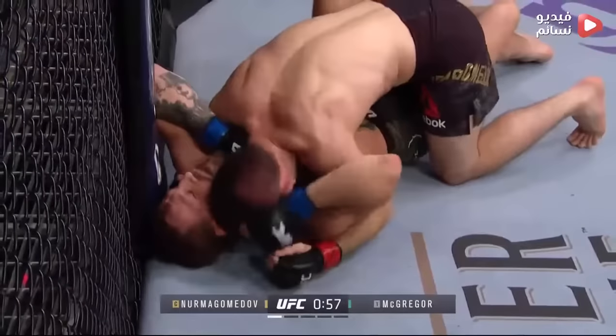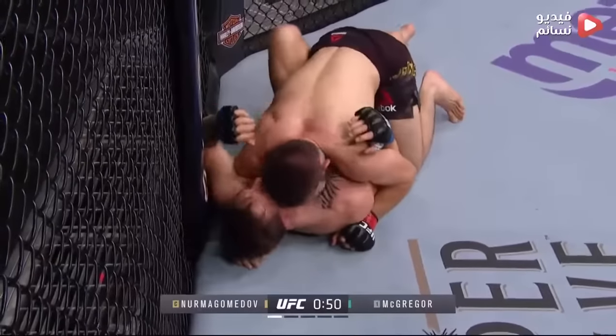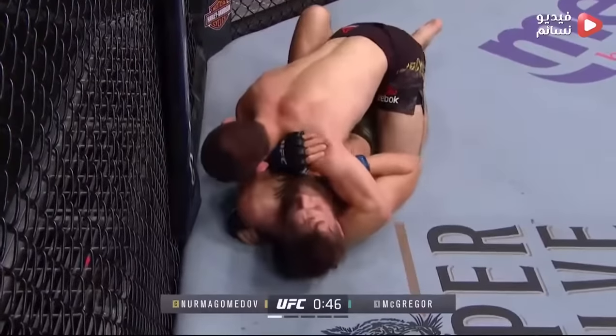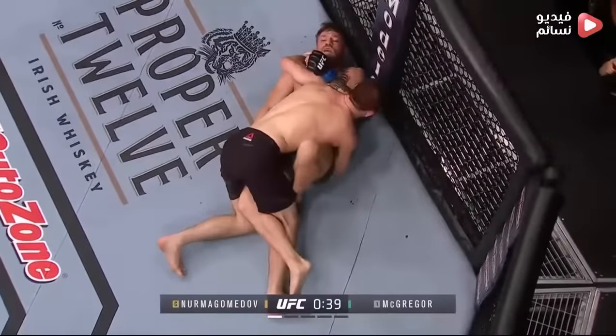He does a tremendous job, and he keeps you from being able to breathe. Pressure on the chest. And then the overwhelming sensation that he can continue to do this as long as he wants. And that is exhausting in and of itself. I love that he's just being patient, though. This is what you've got to do to Conor earlier.